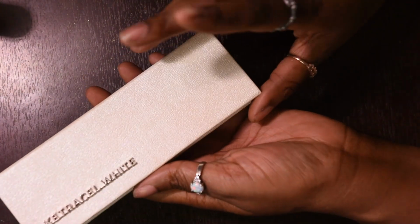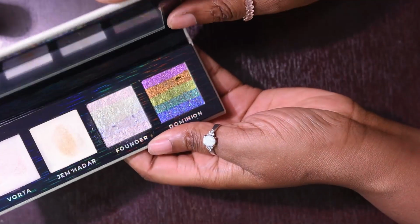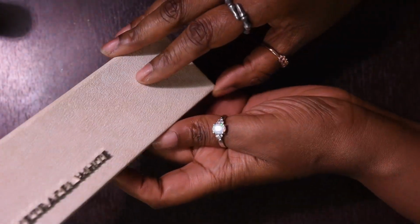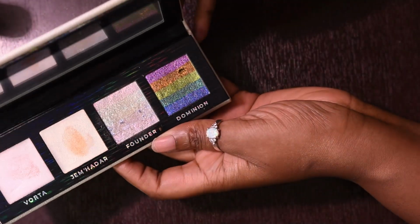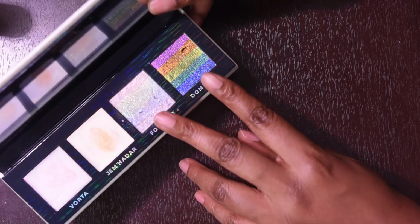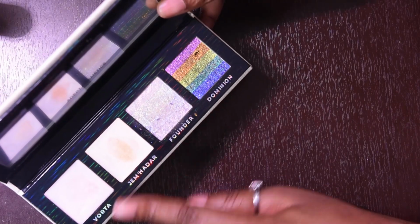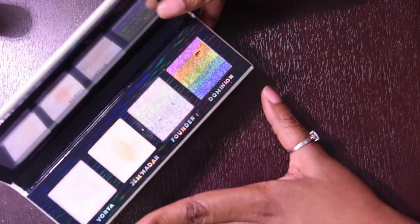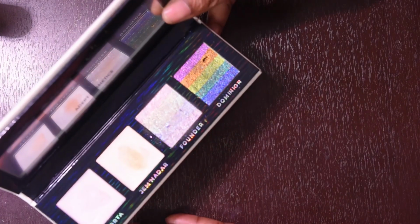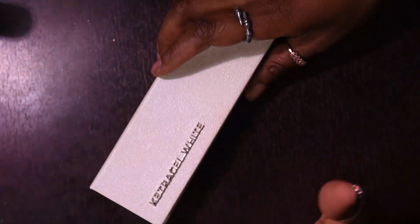And then lastly is from, oh goodness, I'm forgetting the brand, Adept Cosmetics. And this is their Ketrel White palette. So they have two cream highlighters here and two powder highlighters. I really don't like this powder highlighter formula, but I actually do kind of like this formula. But to me, having the whole packaging is just not worth it, unfortunately. So I'm actually gonna go ahead and declutter this. Wow, I did not expect that. Okay, so that was a lot.